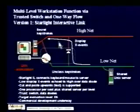But at no time have I actually sent any information down. If you look at this picture, there's no physical path that would allow information to flow from the high side to the low side. So the certification of this, in theory, should be a lot simpler, right? I just have to be sure that this switch really works the way it's supposed to, and this diode really works the way it's supposed to. The name of this device is Starlight Interactive Link. It's actually in commercial development now.